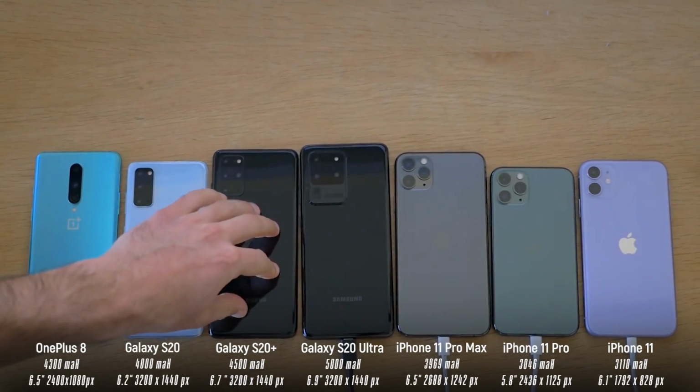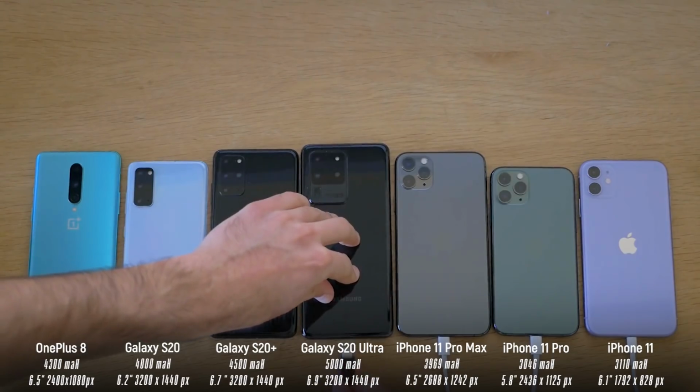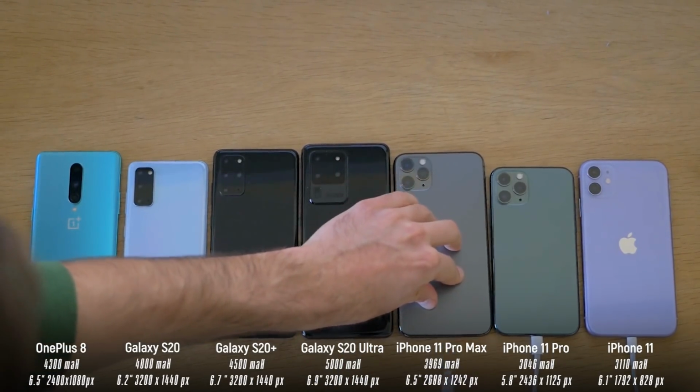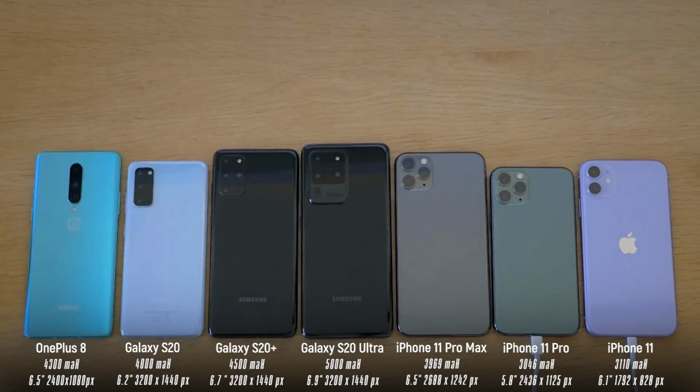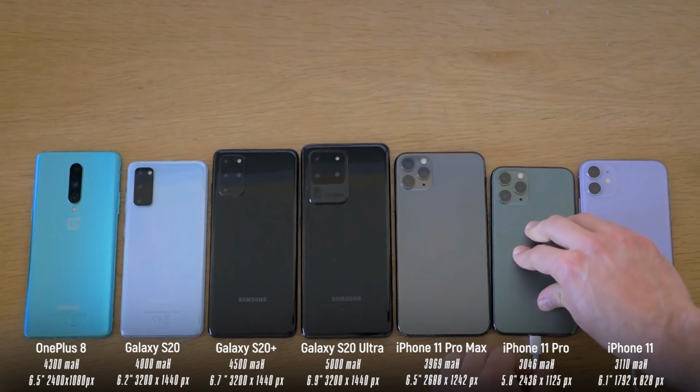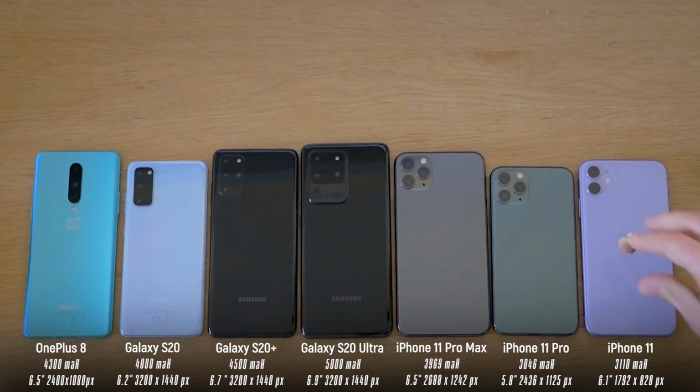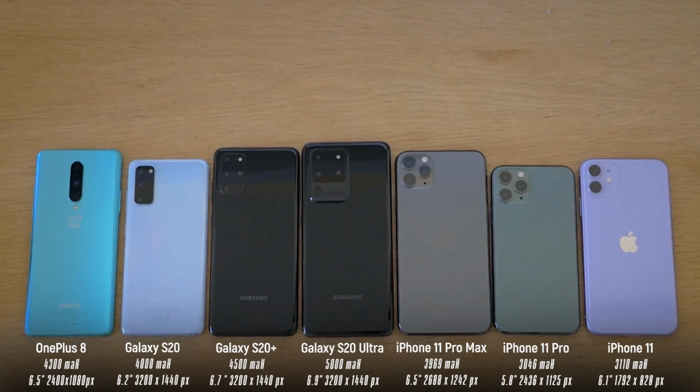Next we have the 3 iPhones as well, the iPhone 11 Pro Max with its nearly 4000 mAh battery, the small iPhone 11 Pro with its 3050 mAh battery cell, and the cheaper iPhone 11 which has a 3100 mAh battery. We have all of the phones charged up and ready, and we have set the brightness level on each of them at the exact same level using a color calibration device as we have always done in the past 10 years or so that we've been testing battery life. So let's kick this thing off, shall we?